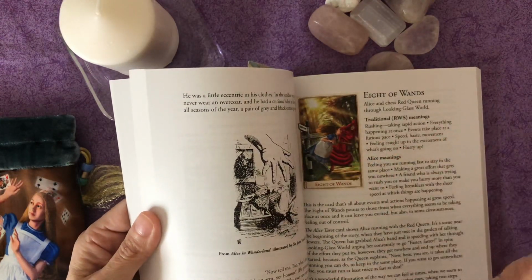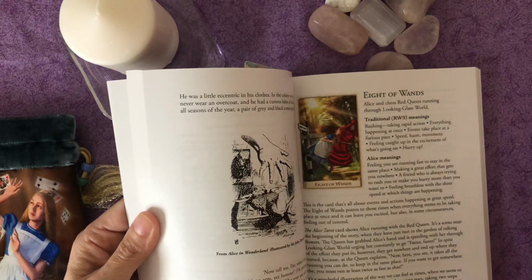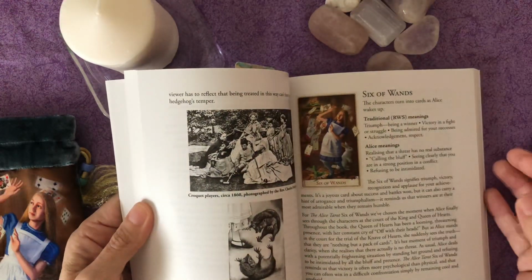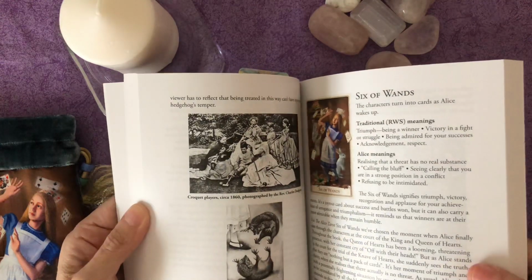I just love Alice. And I think we're living in a kind of Alice in Wonderland world right now. Alice is having her time right now. Topsy-turvy, you know, just where you're going, what the heck? What is reality? What is truth?